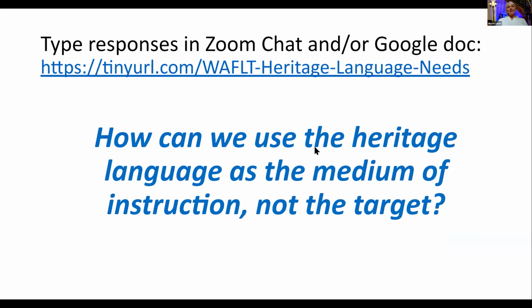Okay, I think this is my last question: how can we use the heritage language as the medium of instruction and not the target? And I might say not just how can we, but why is that important? So take a moment to put something in the chat or the Google Doc that I shared, if you don't mind. How can we make sure, why is it important to use the heritage language as the medium of instruction, not just the target?